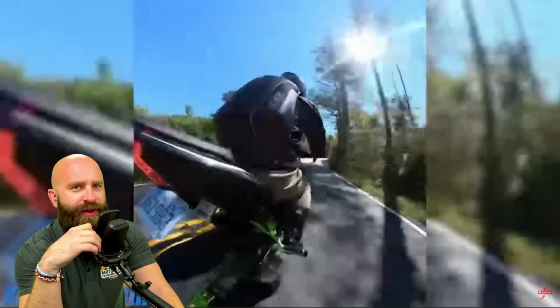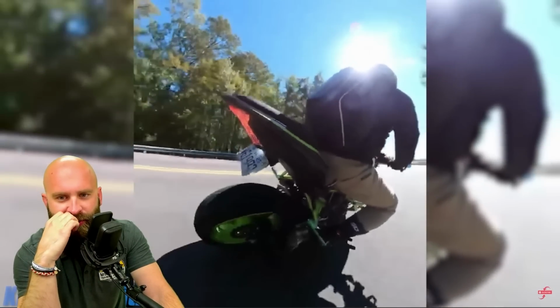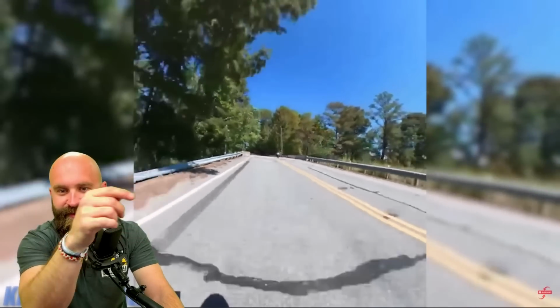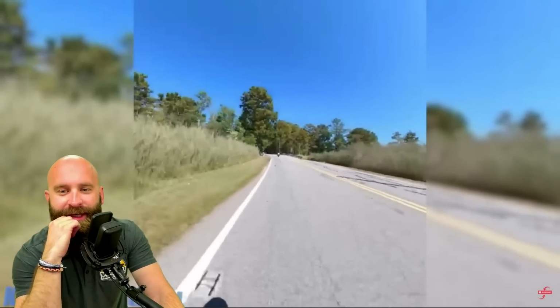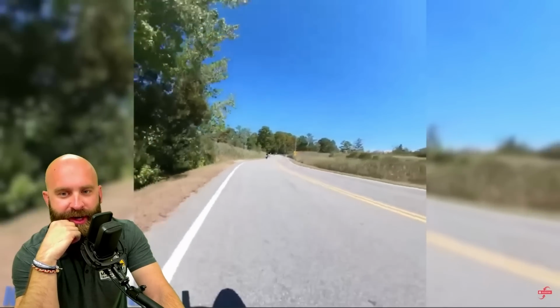All right, clutch up Keith. Here we go. Going through a corner. Buddy crashed. Oh no. Hit his head, hit his shoulder. Are we going to be able to rescue this rider? Hopefully nobody else crashes. Look at everybody else going wide too, because they're looking at the crashed rider. Focus on your ride first, and then once you get around, stop to help.